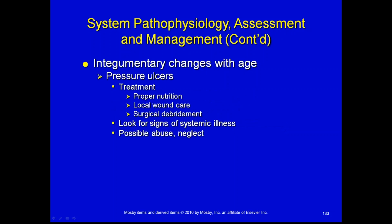Pressure ulcers, the treatment: proper nutrition, local wound care, surgical debridement. Look to see if they have signs of systemic illness like sepsis as a result of their pressure sore. And a pressure sore could be a sign or a symptom of possible dependent adult abuse or neglect.